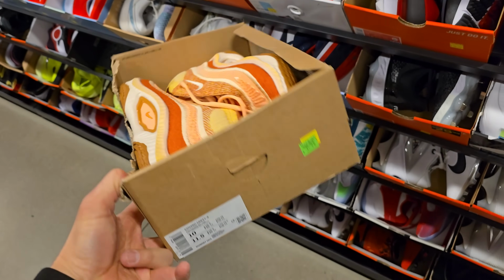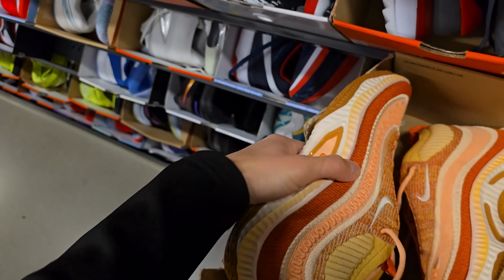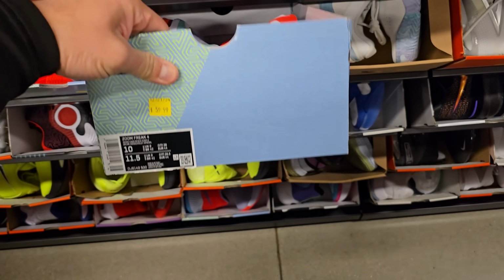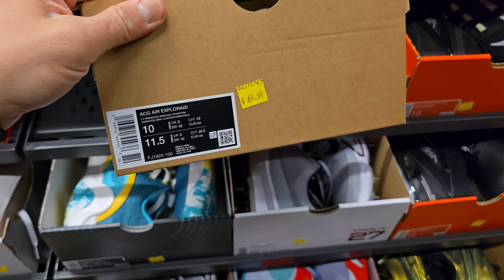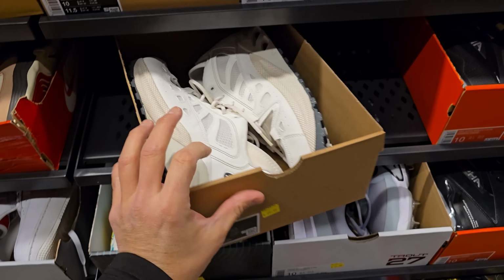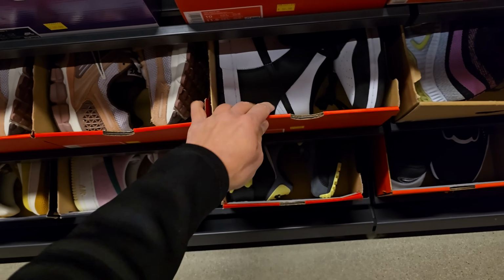Dude, got Cosmic Unity 3s right here in a pretty funky colorway. $40 for these. That's a hell of a price. Look at these, the Zoom Freak 3s. Though the 4s going for $60, still too much. Got some Air Explorades. Some of y'all love ACGs, going for $70. Still checking the size 10. What do these Dunks go for? $100. Still too high.